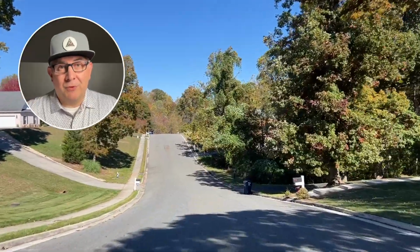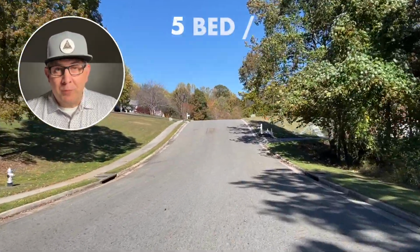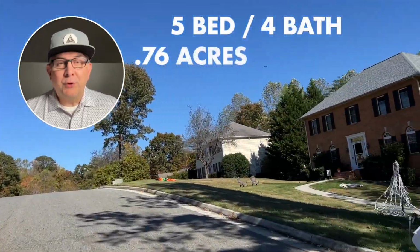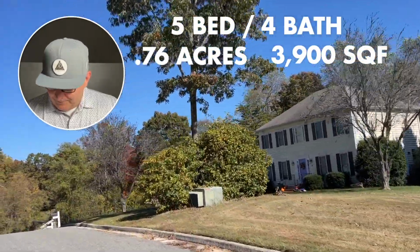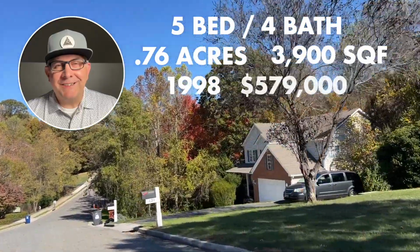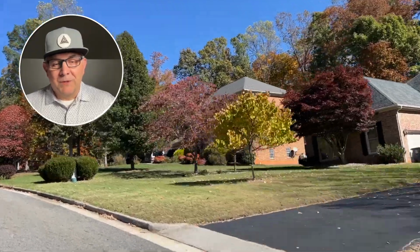Let me give you the numbers on the place we're going to look at. 5-bed, 4-bath. It's on 0.76 acres, 3,900 square feet, a little bit over. Built in 1998 and it's listed for $579. As we mentioned, the houses in this area average 3,500 square feet. We're going to look at one that's a little bit smaller, but these are larger houses.